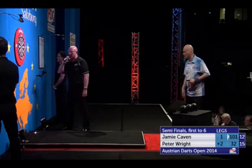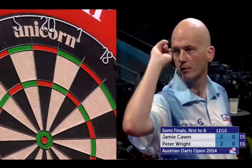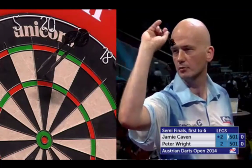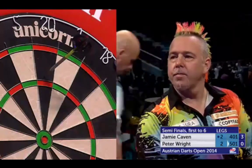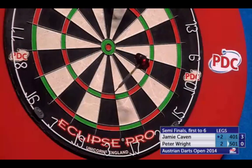But he went for the 25 to leave the 101, where, in my opinion, he should have gone for a treble to leave under the 101. It would have left a two-dart combination instead of the three. This time, it didn't matter. However, when we talk about percentages, the percentages will not be in his favour doing that too often.